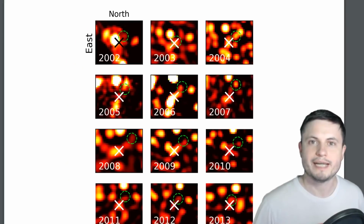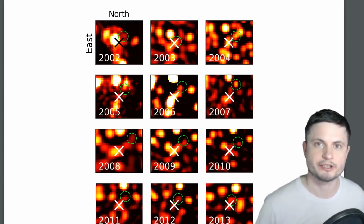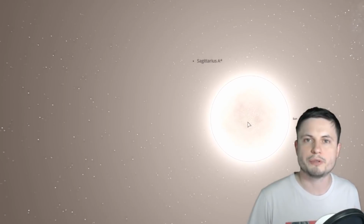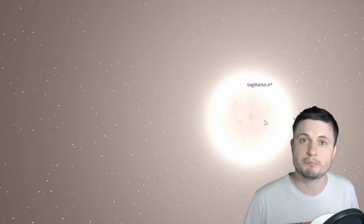But hopefully by studying S62 in a little bit more detail, and by identifying specific features of this star that other stars might not have, we'll be able to answer the question of its origin. Right now we don't actually even know what's going to happen to the star, but the chances for it to collide with something and probably even fall into the black hole are pretty high.